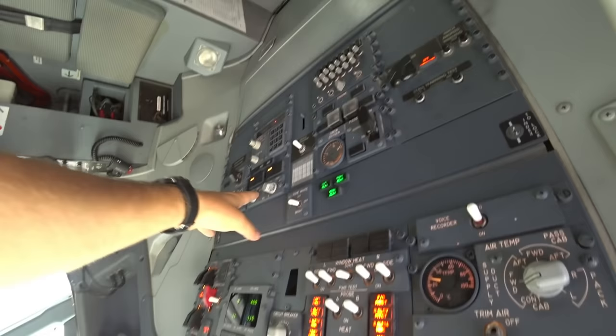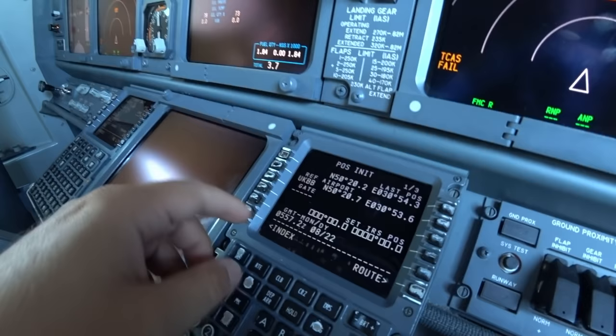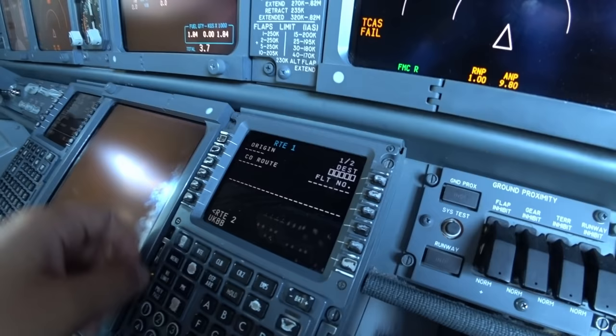I'm done with the overhead panel. The IRS is on the line right now, so let me put in the coordinates. So Uniform Kilo Bravo Bravo here, and we'll go to the GPS. You can select either GPS left or GPS right, because their coordinates are the same. Put it here, and here we have Uniform Kilo Bravo Bravo.